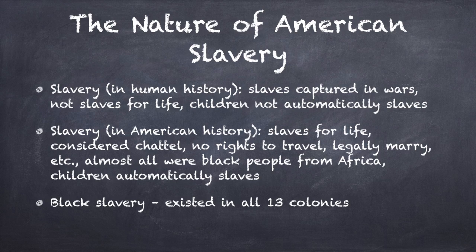Slaves were slaves for life and were considered chattel or property. They had no rights to travel. They could not legally marry. Almost all were black people from Africa, and their children, when they were born, were automatically slaves and would remain slaves for life. At this point, early on in our history, slavery existed in all 13 colonies, and it actually started in the colony of Massachusetts, ironically.